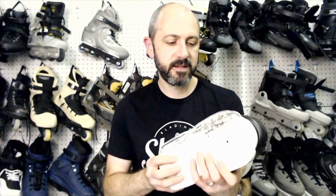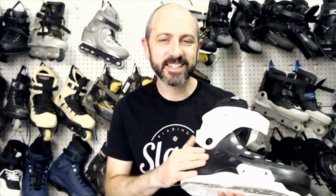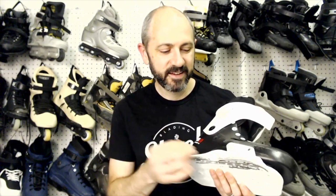It is the USD Sway. So this technically is not a Sway. This is a Powerslide Zoom. It uses the same shell as the Sway. You can swap out the Sway base plate.